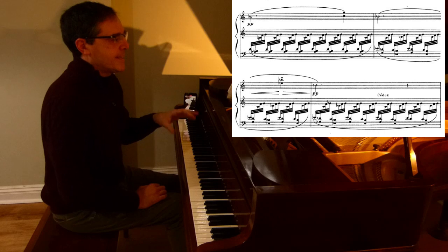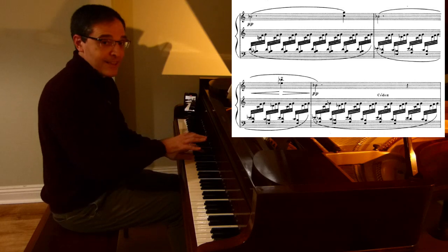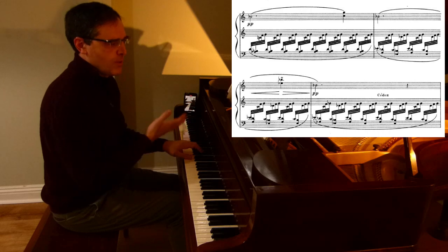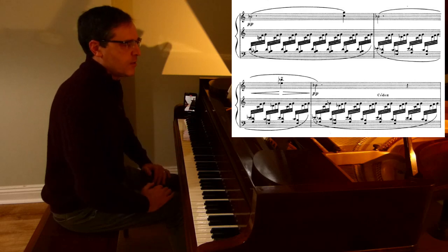Bar 13, the left hand and right hand change their patterns, so I will do the same process with these new notes, and nothing new to be said.